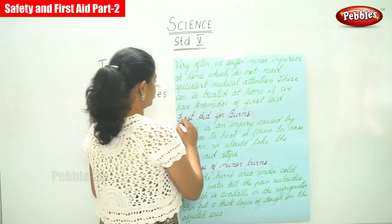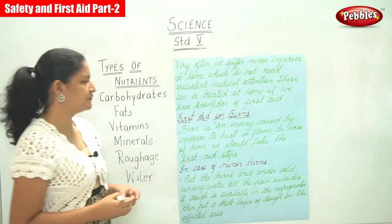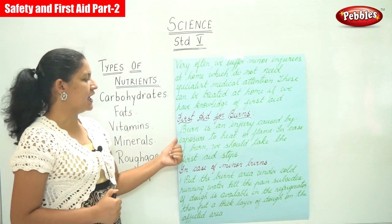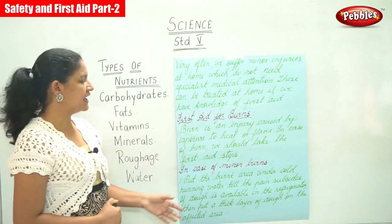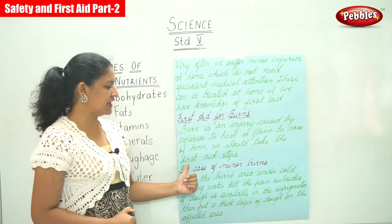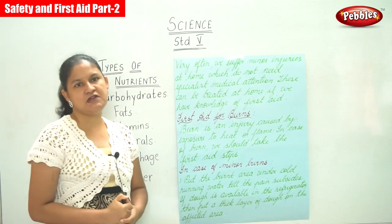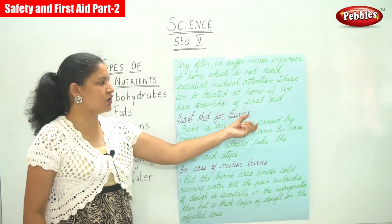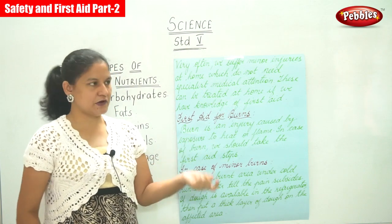So the first aid for burns. What is first aid for burns? A burn is an injury caused by exposure to heat or flame. In case of a burn, we should take the first aid steps. So what do we mean by burns? A burn is an injury caused due to exposure to heat or flame.